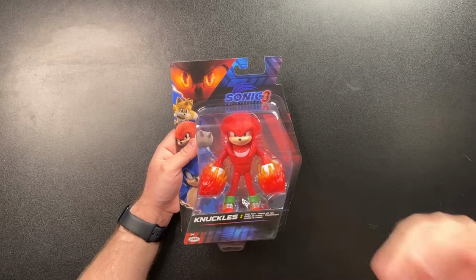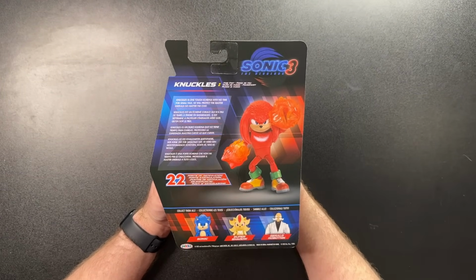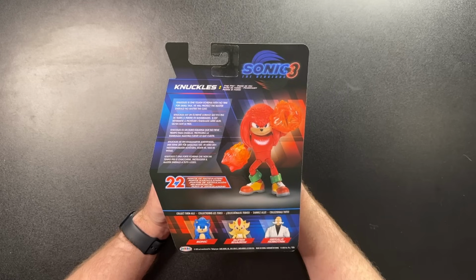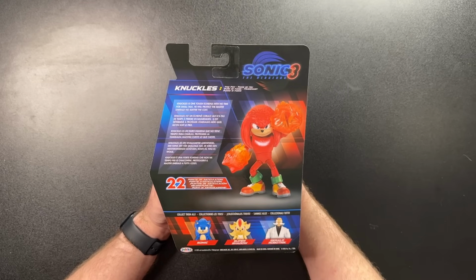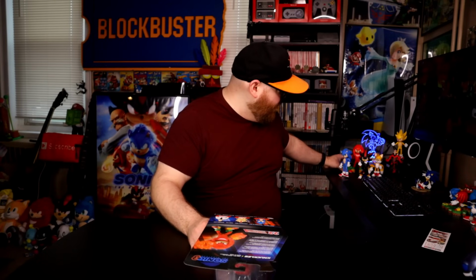Again, the same old thing that we're used to, looking at the back, 22 points of articulation, saying that Knuckles is one tough echidna with no time for small talk. He will protect the Master Emerald no matter the cost. Which, thank God, we have it over here so he can protect it. You know what, let's just put it with Knuckles. He's got to watch over it.